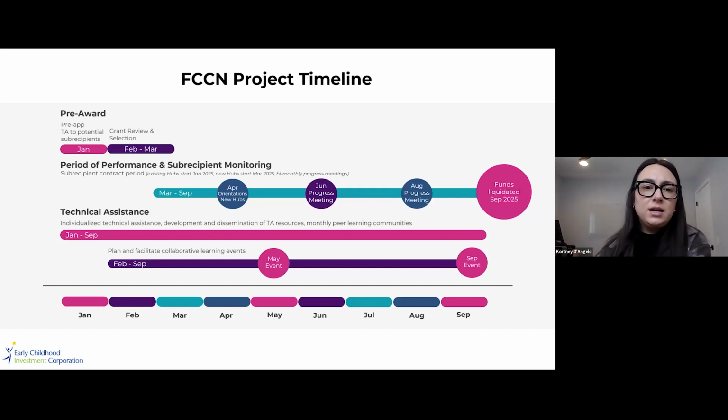And then the next line, you can see that we'll be providing TA throughout the entire time, January to September, which will include during the period of performance, PLCs, the individual TA and development of TA resources. And then that final line identifies that we are planning to have some collaborative in-person events, and you'll see that they are slated for May and September.